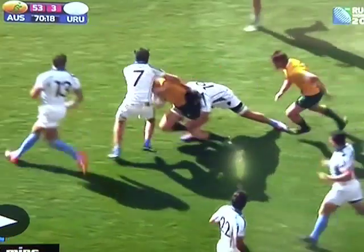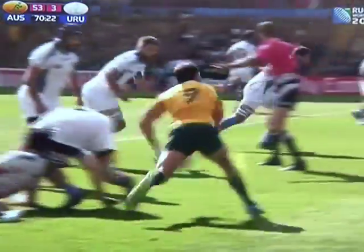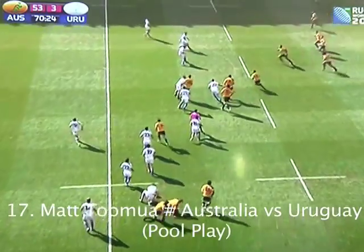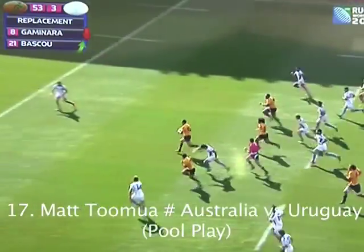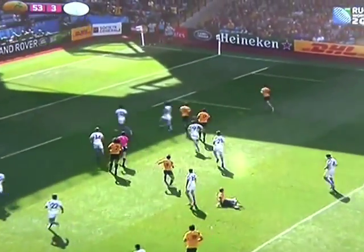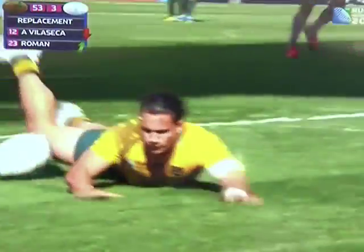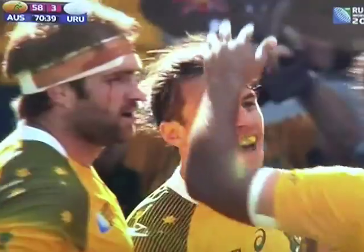Number 17. The ball upfield to halfway. Dean Mum to Cooper, found the gap, stepping beautifully. He has men to burn here. Oh, he picked out Curtly Beale, and that's the try of the match. So spectacular. So many options. Pick maybe one of the more difficult options.